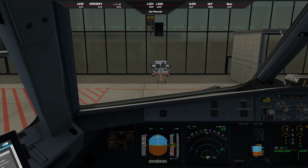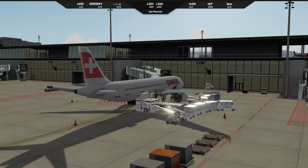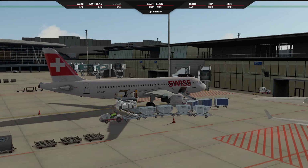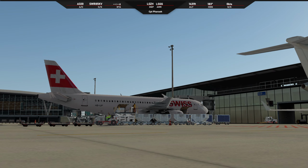Air Fox 14, read back correct. LV70 uniform, taxi via Juliet, cross runway 28. After crossing, continue via Alpha, Foxtrot, November, stand, correction, Bravo 31. Cross Juliet, then Alpha, Foxtrot, November, Bravo 31, the gate, LV70 uniform.